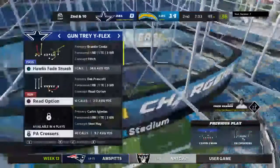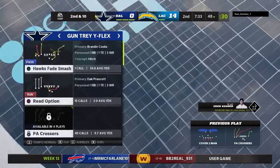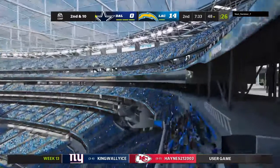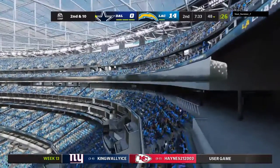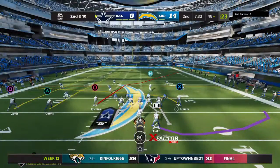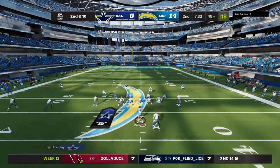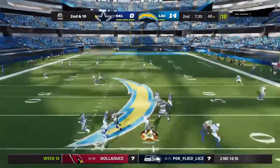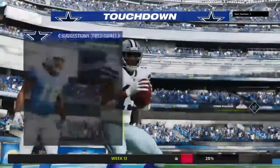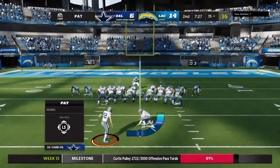Completion there. That should give them something to build on and maybe turn the tide. So now second and 10 after the incompletion on first down. They'll throw again. Prescott. He's letting it fly for Cooks. And got his man, complete. Touchdown, Cowboys. Brandon Cooks. His fourth touchdown on the year.